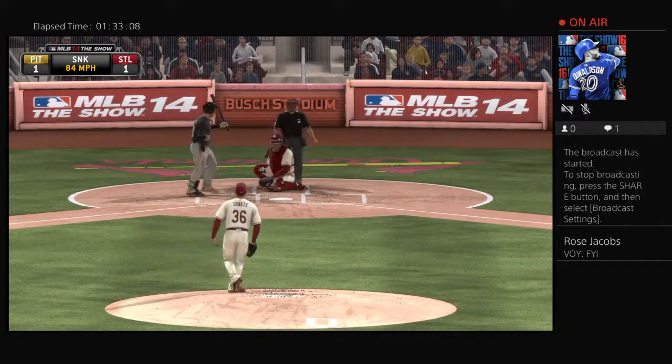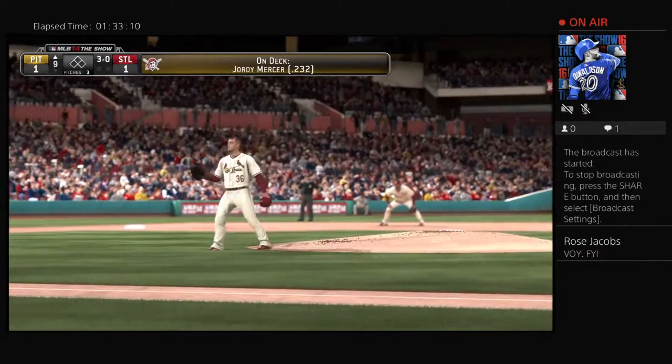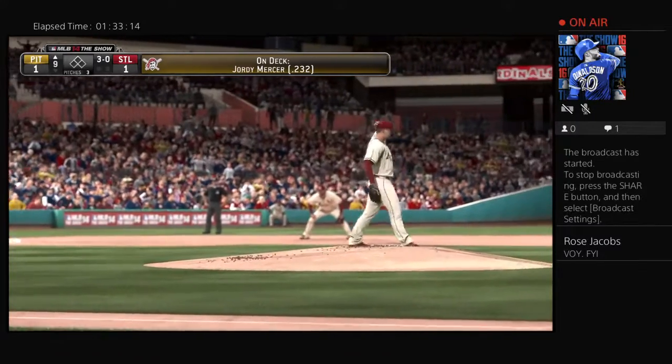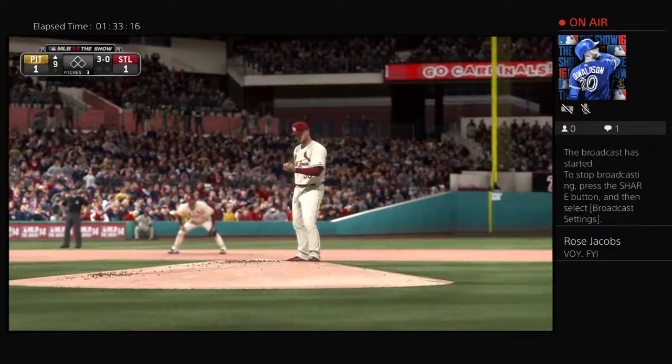All over the place to start the ninth. It's 3-0 now. He's having a little trouble finding the strike zone here to start off the inning, and it's a long road back from 3-0.